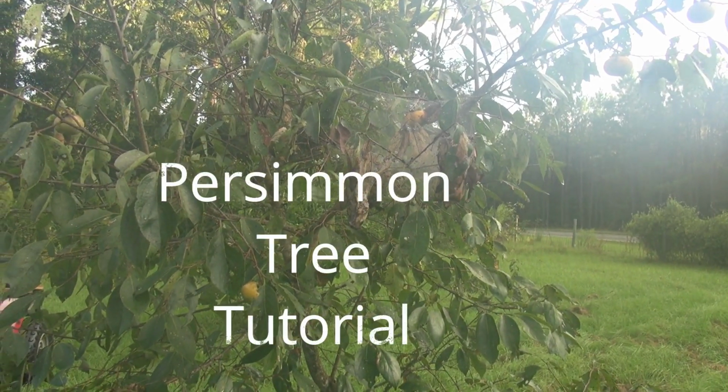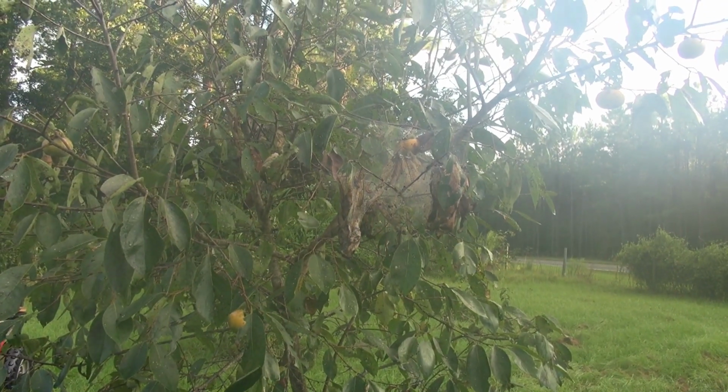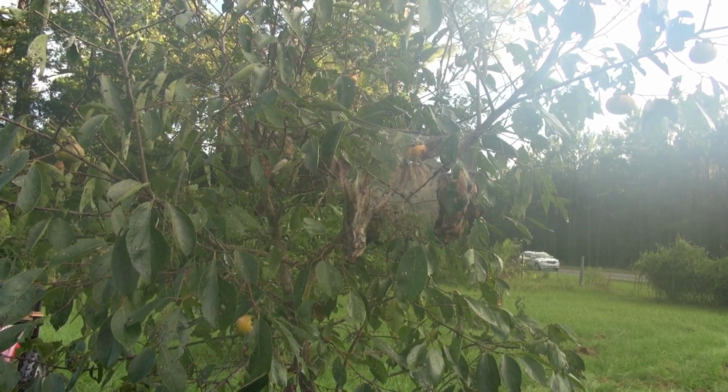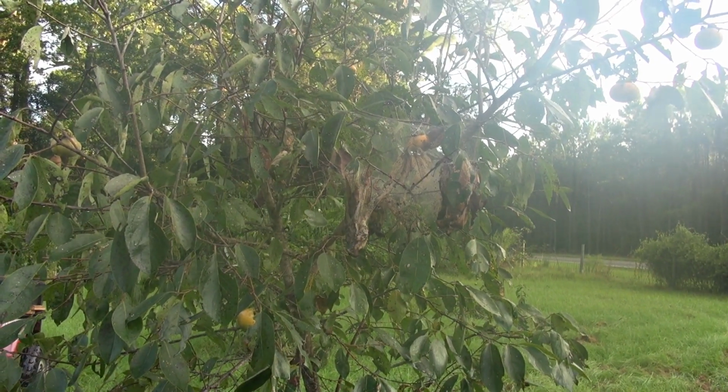Alright, here we are, September 18th, I think. Gonna do a little persimmon tree thing. This is a Rosy Yanka, a cross between the American persimmon and Oriental persimmon.